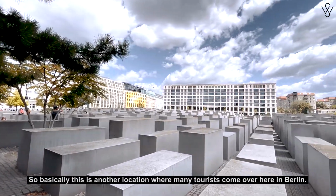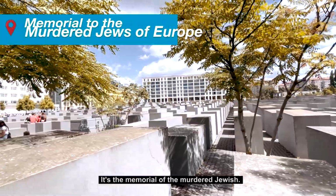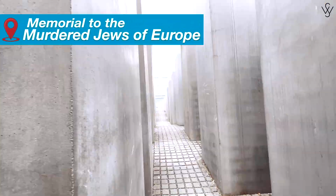So basically this is another location where many tourists come over here in Berlin. It's the memorial of the murdered Jewish.